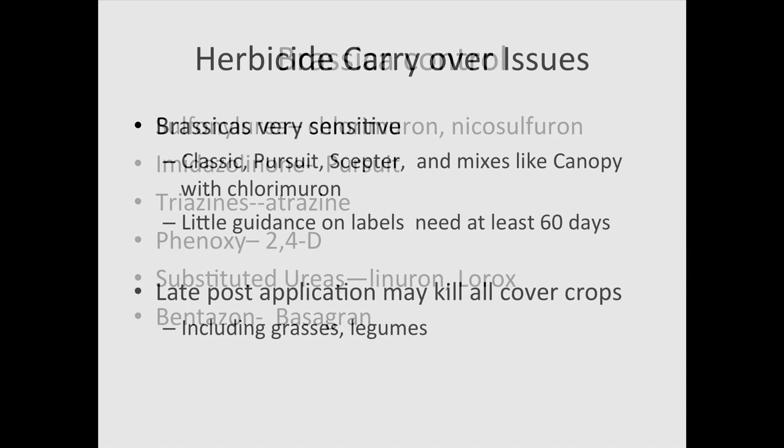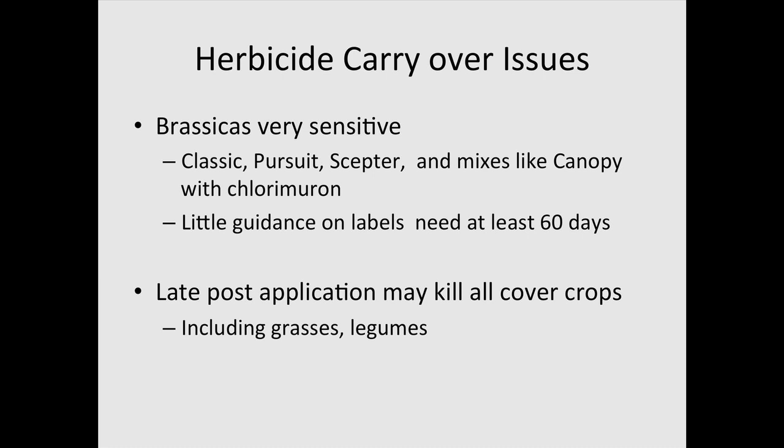The carryover issue is probably the biggest thing with brassicas that we've been getting dinged with lately. Last year we got dinged really well. Brassicas are very sensitive to these classic, Pursuit, Scepter and mixes in Canopy that contain the classic or chlorimuron. Very, very, very sensitive. And they will carry residue in the fall, especially last year. We had late planting. We also had late spraying. And we had some prevented planted acres that we had some guys going out and using Canopy because they had it left over because they never got it sprayed in the crop. So they were controlling weeds with Canopy, then planting 3 weeks or 4 weeks or 5 weeks later, planting the cover crop. And they were all dying.